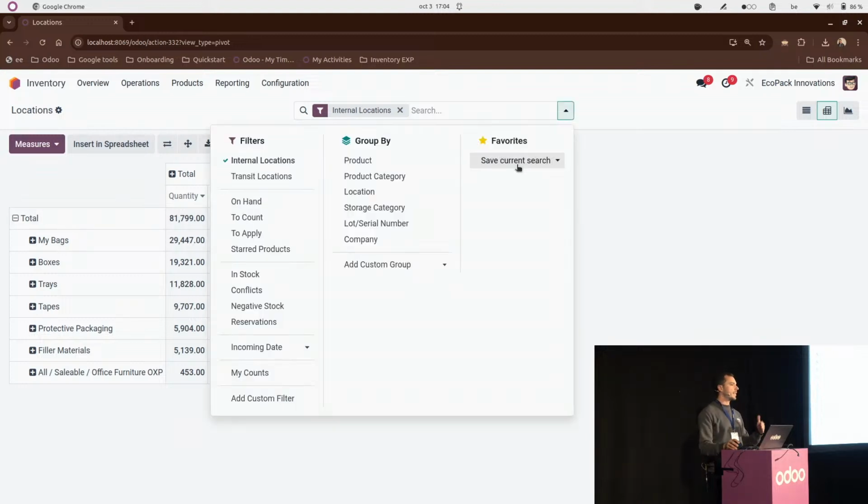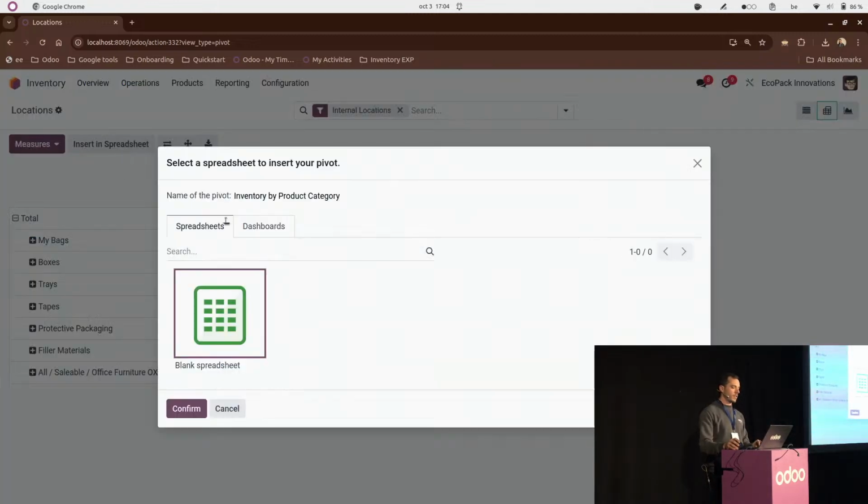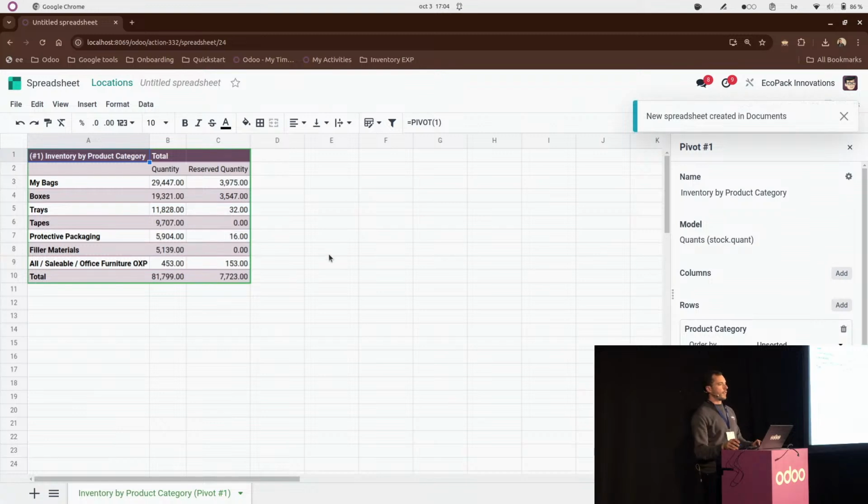If I like this view, I can save it as favorite, show it for later and share it with other colleagues. But for this exercise, I would like to put it into a spreadsheet. Let's put it here, let's confirm. And here I'm creating my own spreadsheet so that I can analyze these KPIs over time. Maybe in 1 week I will have a look and a need for this same KPI, so that I can already have it here.